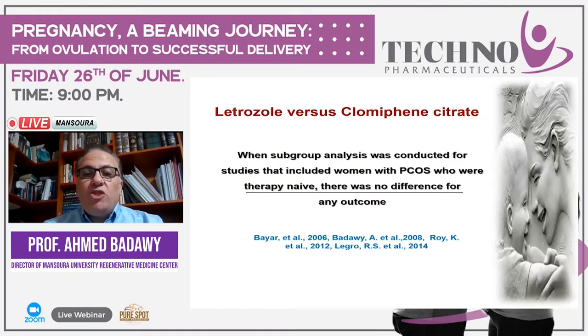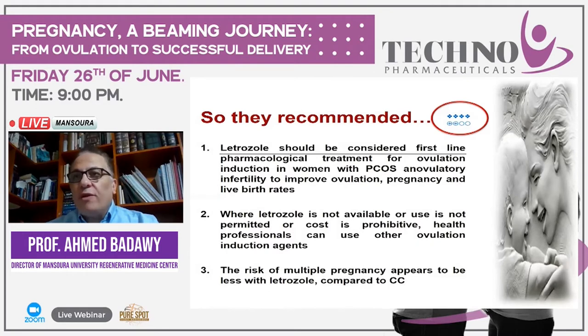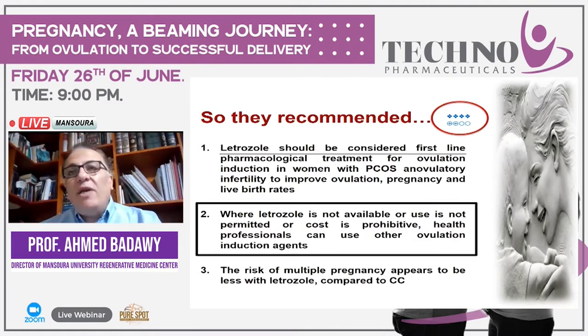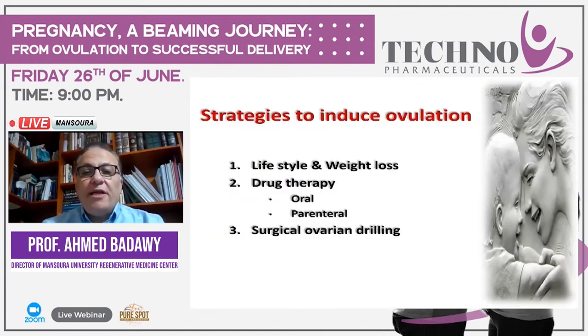Despite saying that, ESHRE went to the guidelines, which are poor power guidelines, and said that letrozole should be the first-line pharmacological treatment for ovulation induction in women with polycystic ovary. But if the multiple pregnancy rate is the same, the miscarriage rate is the same, and the outcome, whether ovulation rate, pregnancy rate or live birth rate, is the same if the patient didn't receive medications before, so why should I start with letrozole? Why should I start with a medication which is 30 times more expensive than clomiphene citrate? And they said again in the guidelines that if letrozole is expensive in this country or its use is prohibited, then you can use other medication. It's not very convincing.